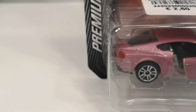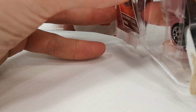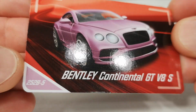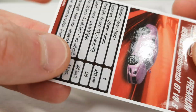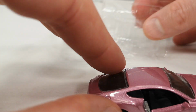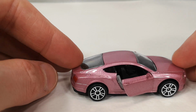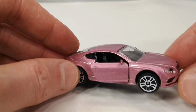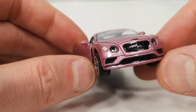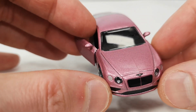Next up is the Bentley Continental GT V8 S. Already the 5th color of this model. Nice metal flake pink. Got old style Majorette wheels. So we got 2 lens headlights and 2 painted lights. Shiny black grille. Well, actually grills I should say. Also those down there in the bumper. Bentley logo in the middle there.